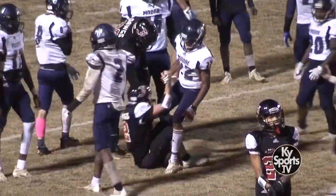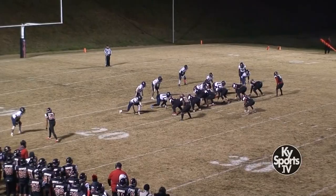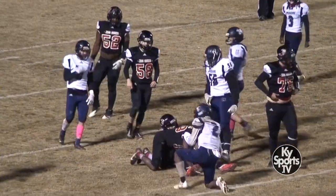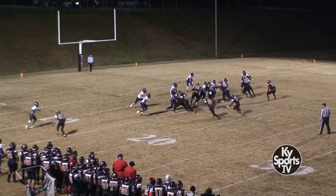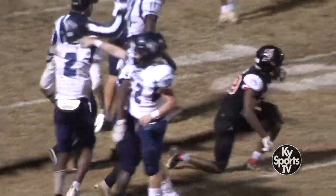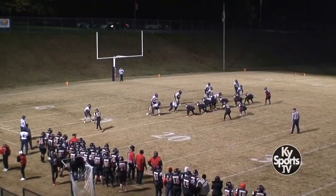Carry by number two. You look at the hole with two people right there that could have blocked. Yeah, they could have blocked. Again by number 18, Harold. That will bring up third down for the Bulldogs.